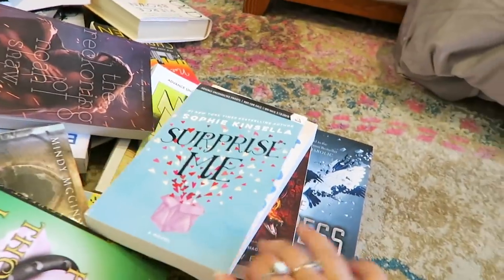So first I'm gonna weed out the books that I know that people probably don't want. So I'm gonna put those into these bags. I have like a Stater Brothers grocery bag. And then I'm going to ask you guys what books you want for the giveaway. Do you see a book that you want in here? Okay, so first I see Surprise Me.